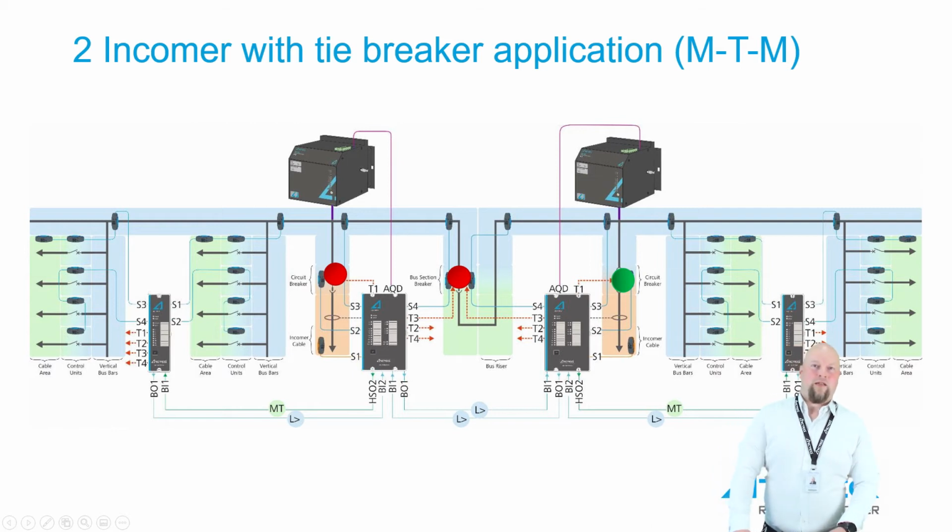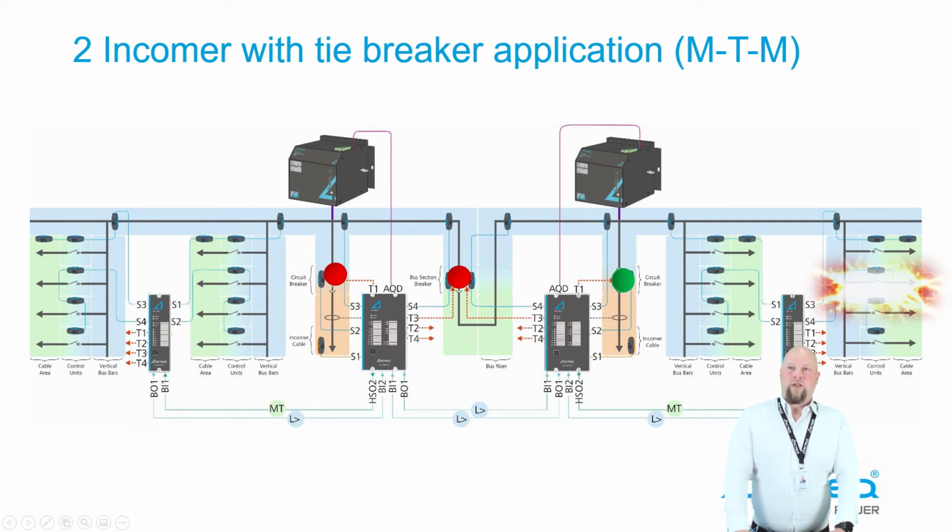Another example is that if the tie breaker is closed and the left side main breaker is closed, and there is a fault on the right hand side, the same unit will measure overcurrent, and the light information will be shared between units. In this case, what will happen? We have a current and we have a light. Quenching will happen in about the same 4 milliseconds, and immediately after that, the tie breaker and main breaker will open. So this is the main idea of this low voltage arc flash application, and how the quenchers can be arranged.